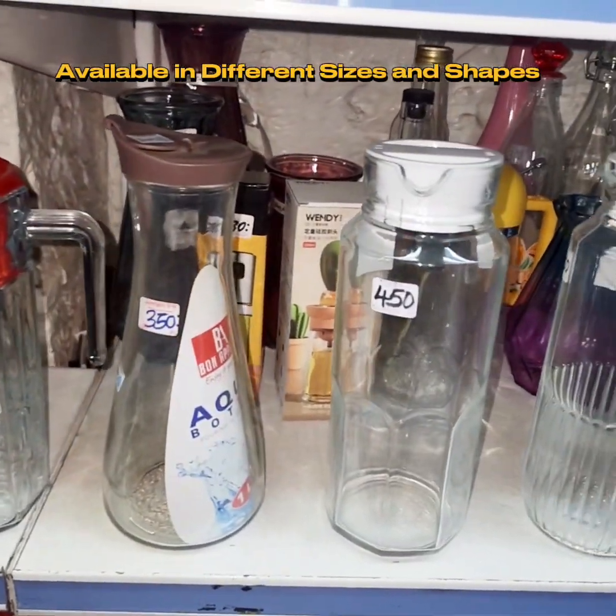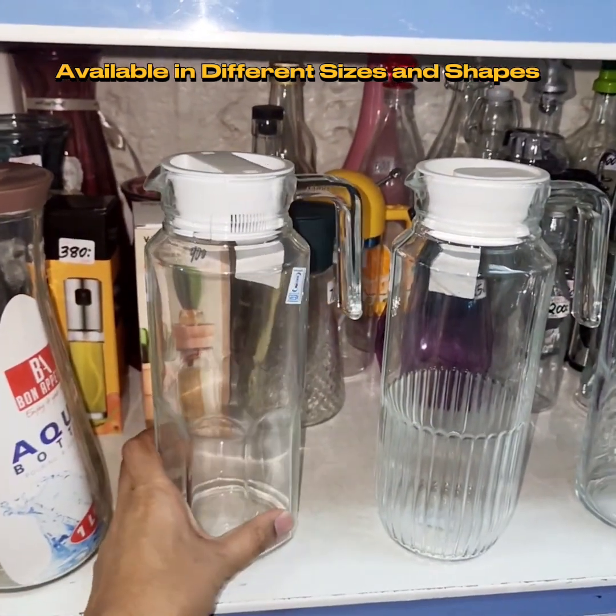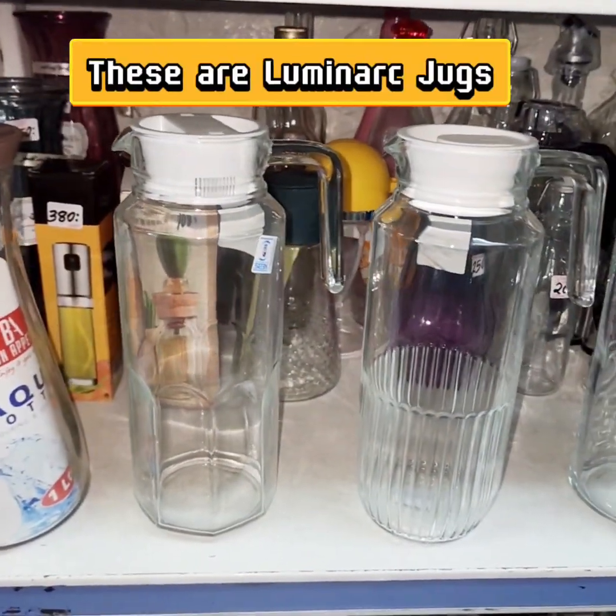These are glass jugs, available in different sizes and shapes. These are Luminok jugs.